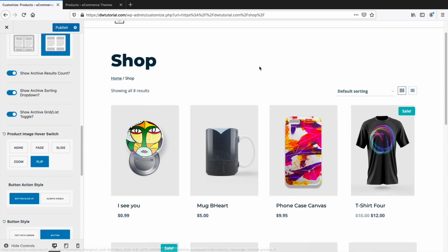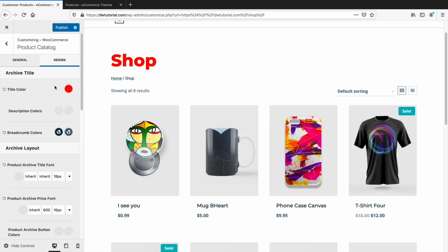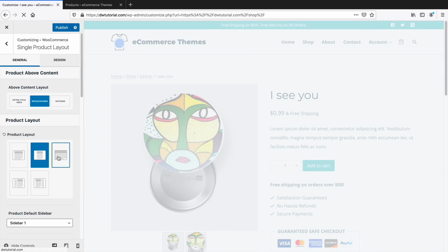You may also customize and style the elements on the shop page like the title, the background, and the text description in the design tab. The single product page also offers a few different styles on how to design your products.